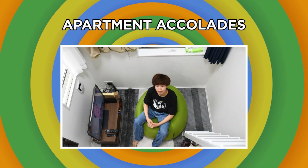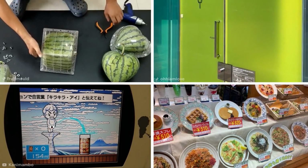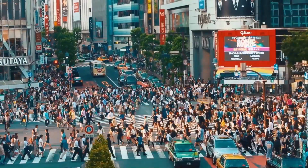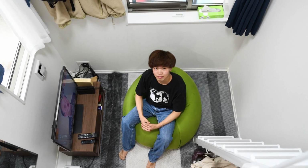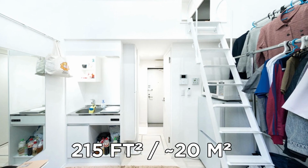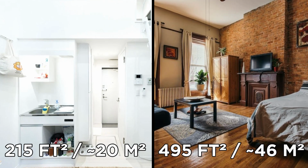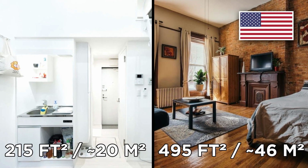Apartment accolades. We've already seen that Japan is a country of big brains. However, thanks to the country's dense population, Japanese apartments are notoriously small. In fact, the average studio apartment covers just 215 square feet, compared with the 495 square foot average size found in the US. That's less than half the size.